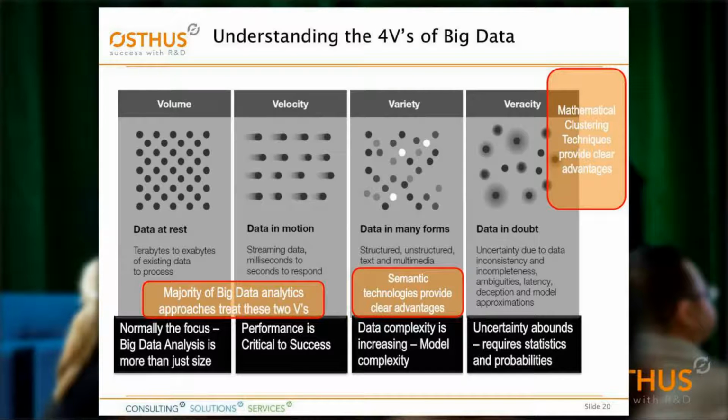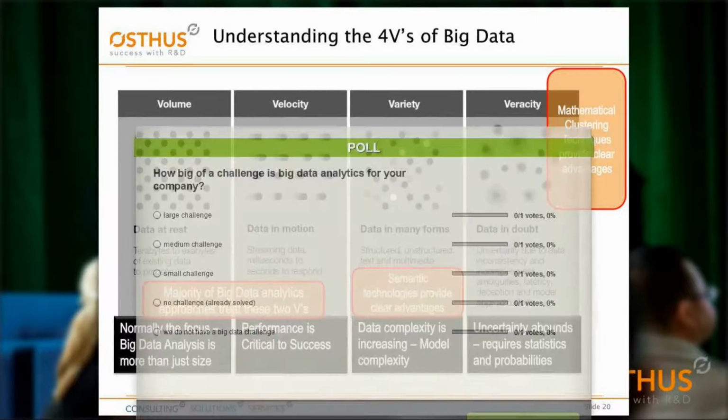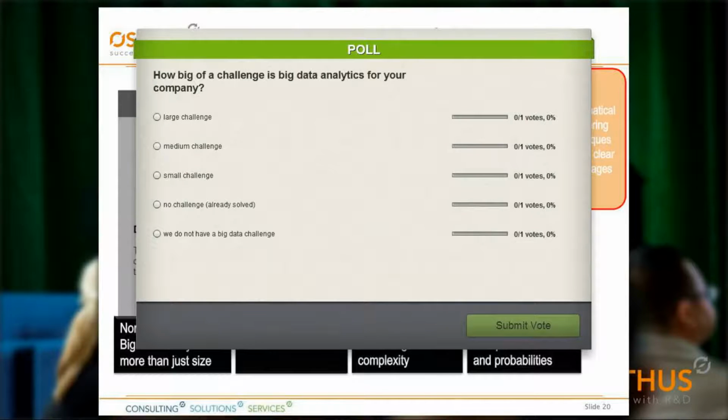But first, I'm going to turn it back over real quick to Alexander, who has another quick poll for the audience. So Alexander, are you still there? So our second poll is about how big of a challenge is big data analytics for your company? Again, I will stop it at about 1 minute, and then we have a look at the results.